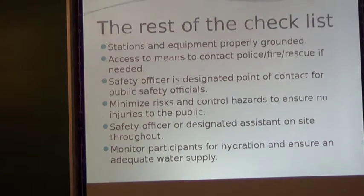There we go. The rest of the checklist includes stations and equipment properly grounded. While I'm on that subject, I called Miss Utility, told them what we're doing, and asked them to come out and identify any utility lines that might be where we are driving stakes or ground rods. Tom Hansen and Larry and I met them at the site. And Tom was particularly concerned about fiber optic cables. Anybody wonder why? He said there's one there that if we cut it, the whole 911 center is down.